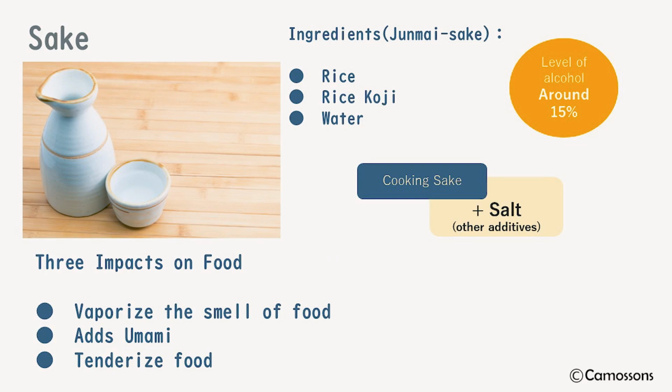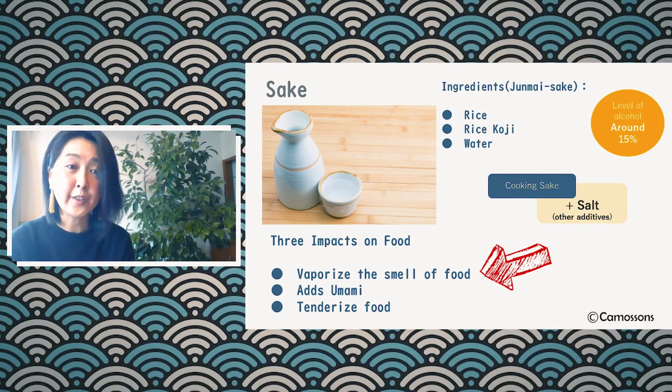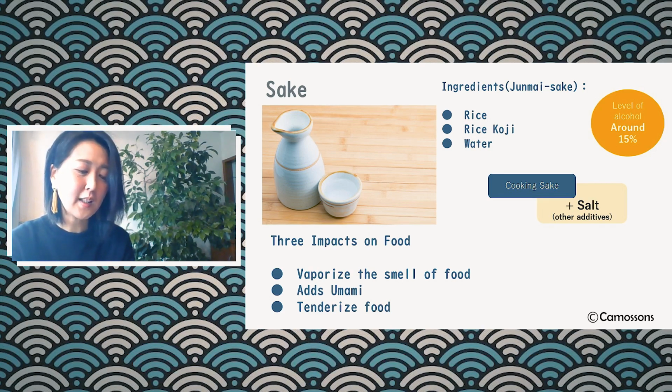So sake is really good for cooking because it vaporizes the smell of food. Alcohol also penetrates into the food, and it really helps absorb the flavors of other condiments like mirin or soy sauce that you spoke about. It also adds the umami of rice to food. At the end, it also tenderizes the food. It has a moisturizing effect, so it prevents the outflow of moisture. And the ingredients for junmai sake, pure rice sake, are only rice, koji, and water.